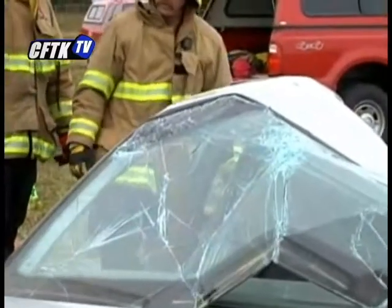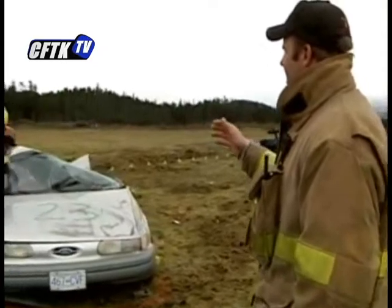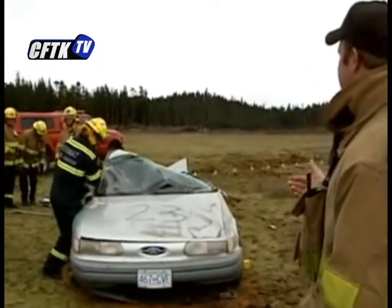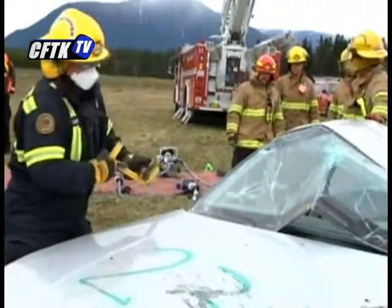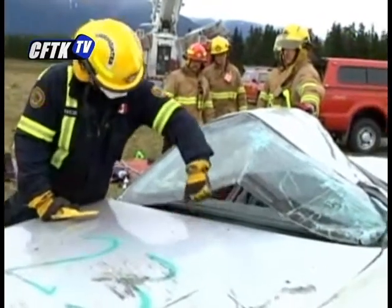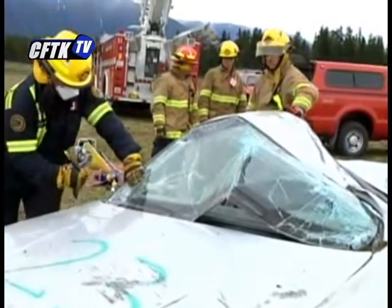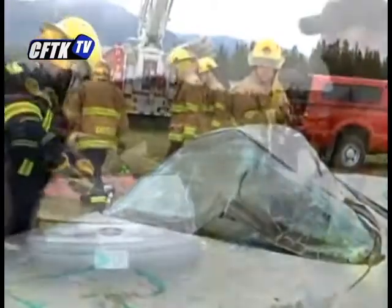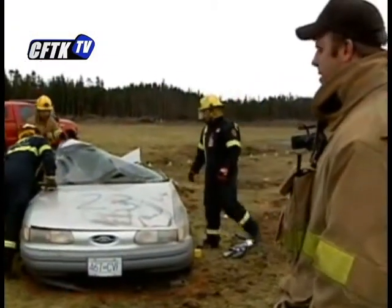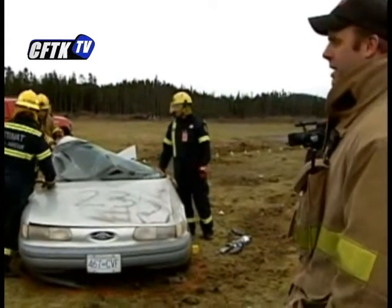When you remove a front windshield, there are little shards of glass, and the last thing you want to do is breathe those in, so we make sure our guys have got a mask on. I don't know if you can see it, but there's little glass dust, and the last thing we want is that stuff getting into your lungs. So it's the other reason why we're covering our patient, and the medic that's inside the car with the patient is keeping these glass shards off them and just trying to protect them as much as we can.